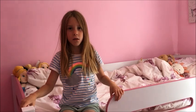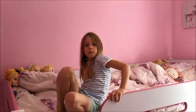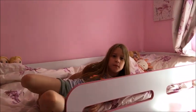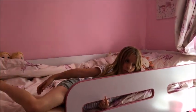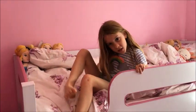Hi Esther! Does it feel high sleeping up there? Because your other bed in your old bedroom was very low down, wasn't it? And then you had a platform above for playing on. And this bed is the other way around. This bed, you sleep up high, and then you've got some fantastic things below where you sleep. So the bed is really lovely.